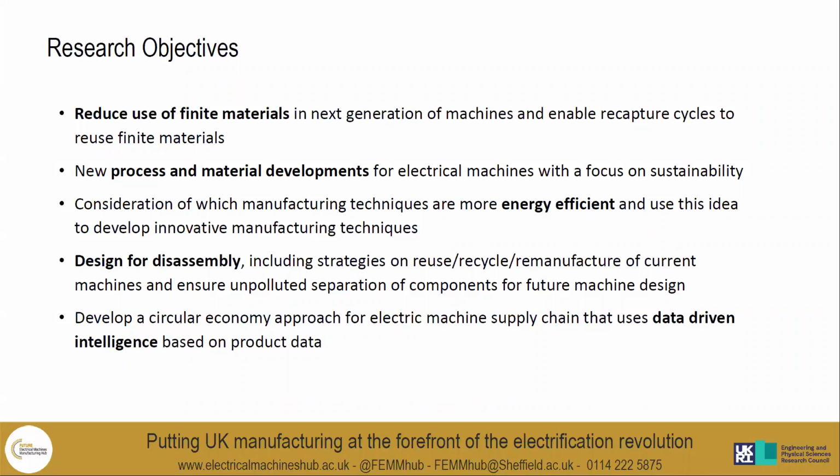And then, as I mentioned previously, we've got this circular economy approach, which we'll be trying to develop a model for, that uses data-driven intelligence. Basically, if you're producing product data anyway, or if it doesn't take a lot more effort to produce that data, what data do we need? How do we collect it? And then how do we use it to actually inform our circular economy approach to the project?